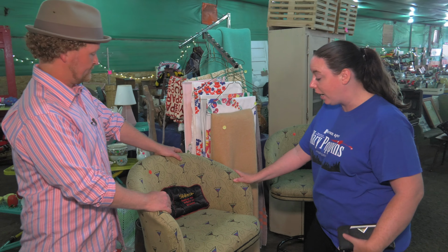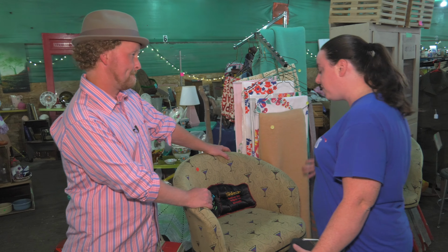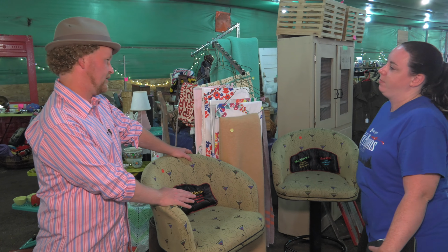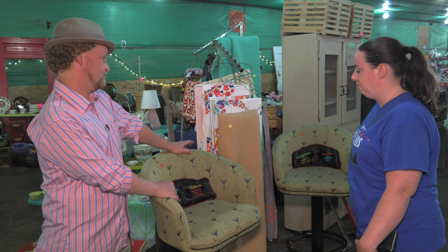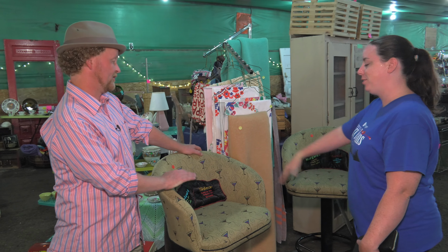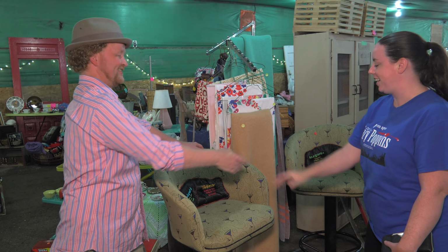$75 a chair seems kind of high. Like, I would pay maybe 50. Is that something you'd consider? Can we meet halfway and go 60 maybe? 60? Okay. I can go 60 a chair. That sounds awesome. I'm glad they're gonna have a new home. Perfect. I'm excited. Thank you.